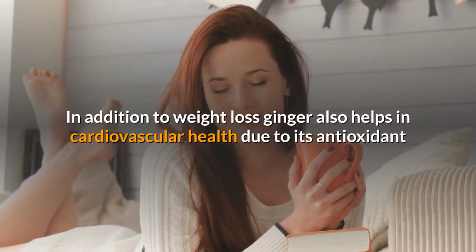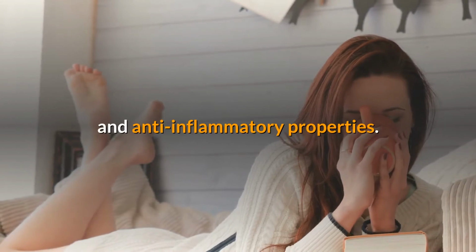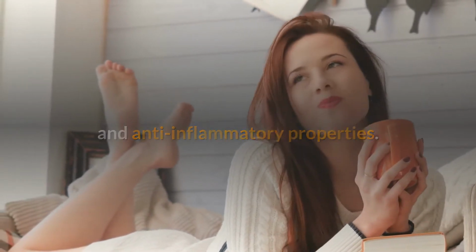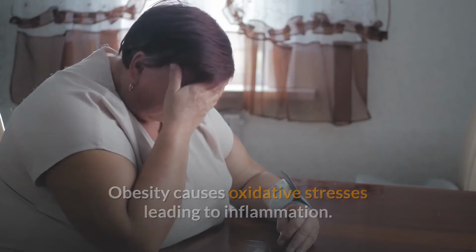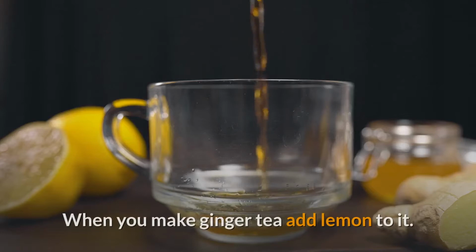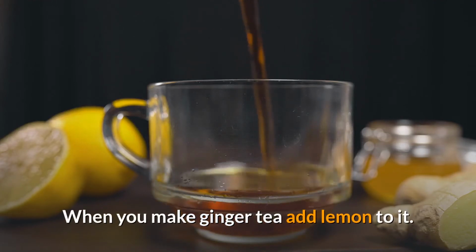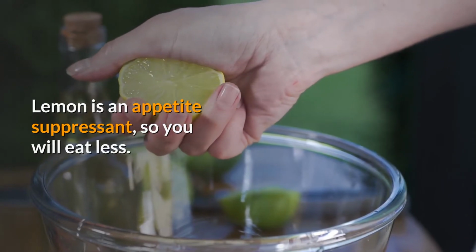In addition to weight loss, ginger also helps in cardiovascular health due to its antioxidant and anti-inflammatory properties. Obesity causes oxidative stresses leading to inflammation. Ginger counters these stresses and subsides the inflammation. When you make ginger tea, add lemon to it. Lemon is an appetite suppressant, so you will eat less.